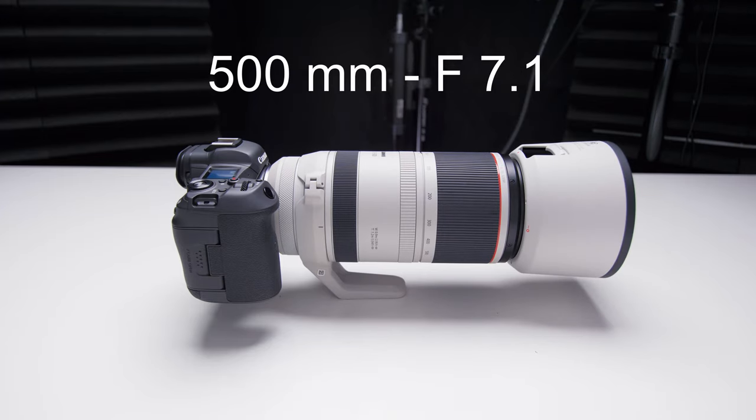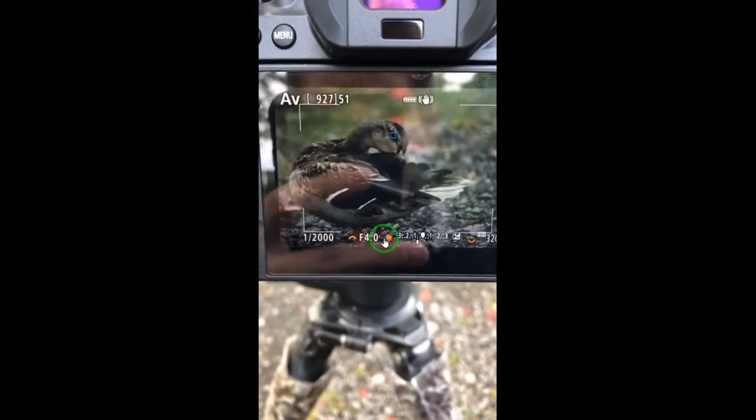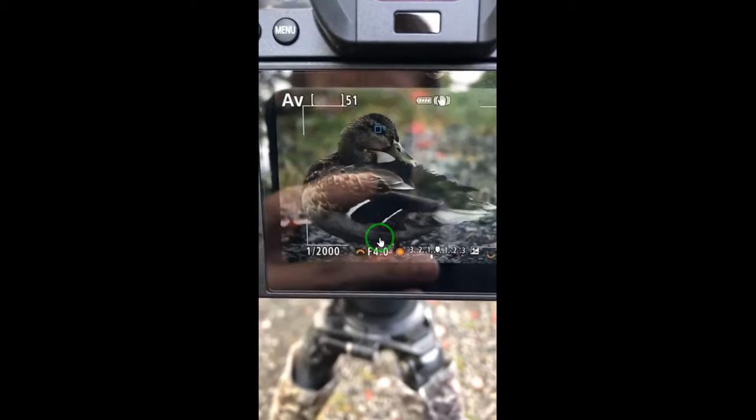I don't normally shoot with the animal tracking, but a lot of people have been asking me about that just because the Canon R5 has that function and it seems to work like magic. And I have used that actually with the 100-500 RF lens. Let me just summarize right quick with the R5. The Canon R5 animal tracking is a lot better than the Nikon Z6II. It's not perfect, but it's in the right direction.